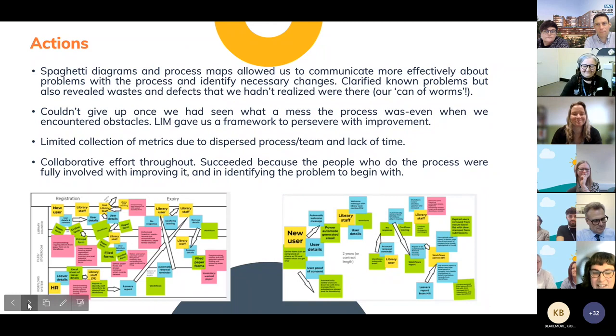At several points, it felt like we had opened a bit of a can of worms, and when we encountered obstacles, especially around IG requirements, that meant that our improvements were going to be a little bit more complicated than first hoped, there was maybe a bit of regret at having uncovered these issues. But because we had this LIM framework to guide us, and because we'd all now really clearly seen the waste in our process, we knew we couldn't continue to ignore it.